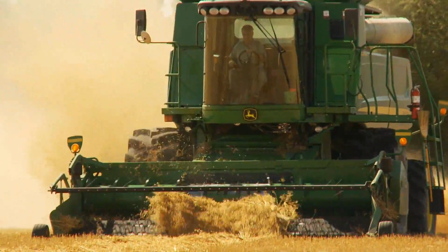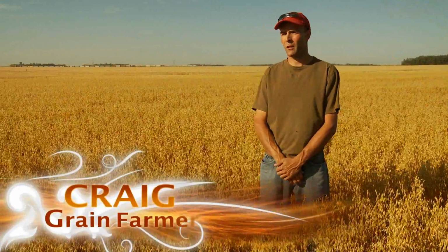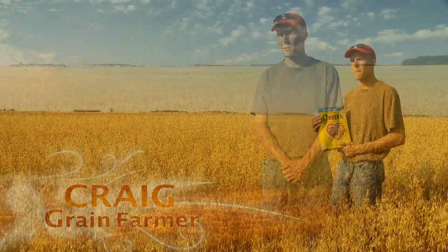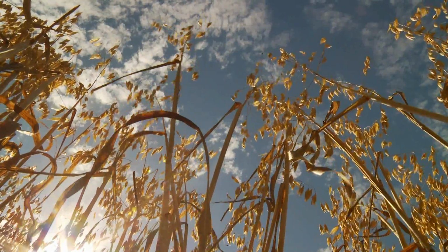The farm has been in the family for the past 55 years. Our land base on our farm is about 3,000 acres. 20% of that, roughly, in any given year could be producing oats. It is rewarding as a producer to know that your product is ending up on the family's breakfast table.